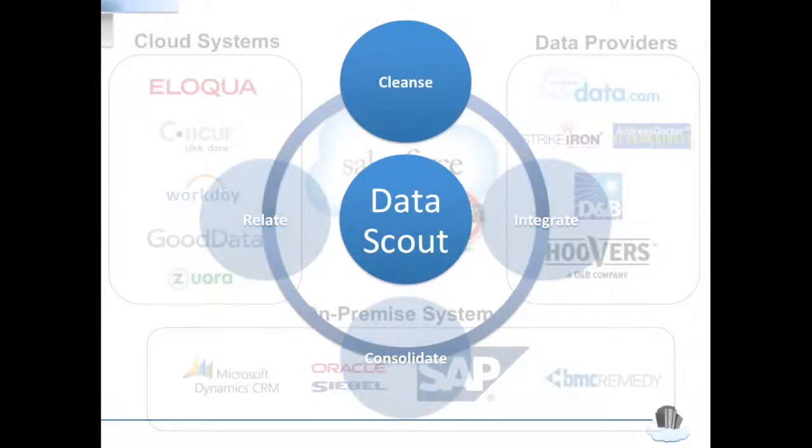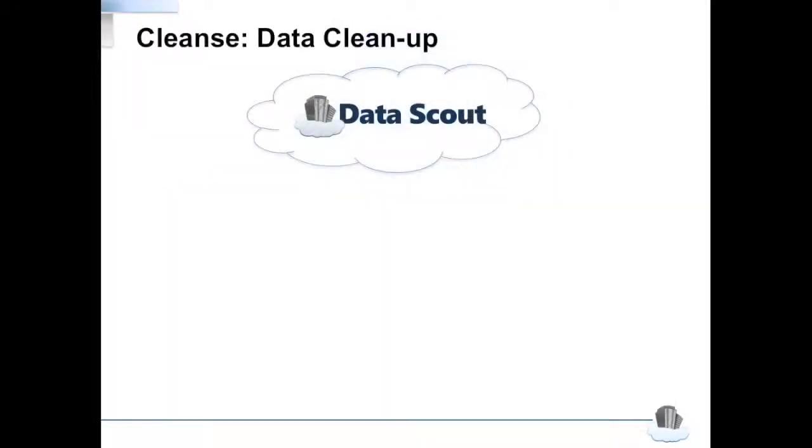Breaking them down into their constituent pieces, let's first cover off on data cleansing. If you've ever seen a Salesforce implementation, you've probably seen a bit of dirty data. At its core, Data Scout has built into it a fuzzy matching engine. And what that means is that Data Scout's able to see similarities in records where Salesforce typically wouldn't. So that takes a lot of different forms, it has a lot of different utility within Salesforce.